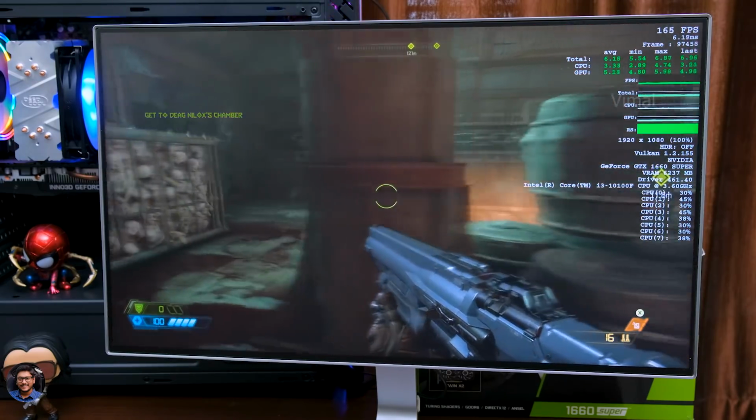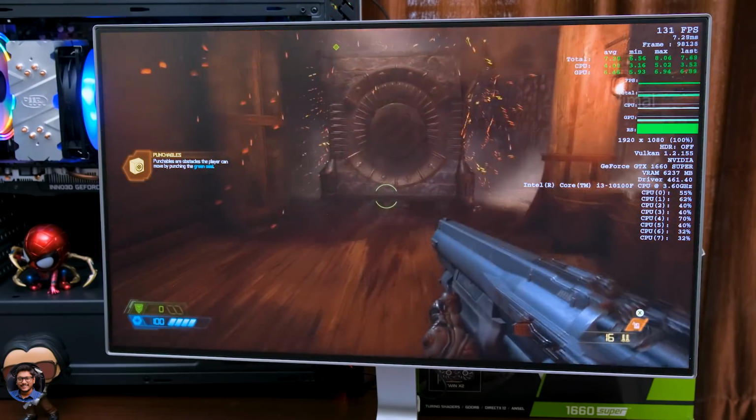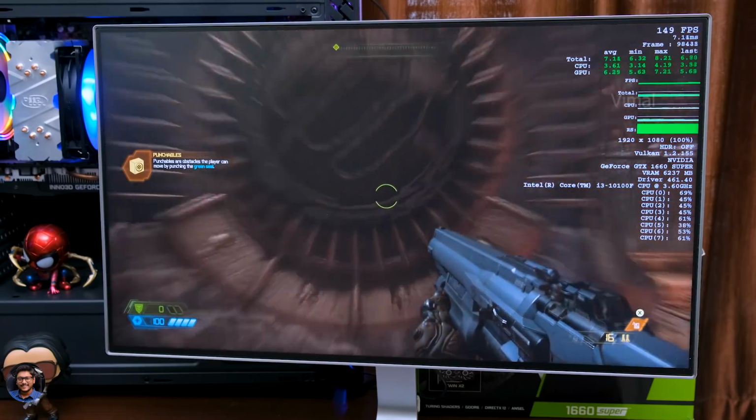Pair that with the GTX 1660 Super, kaboom! Gaming beast on a budget. You people will have a great time playing games on this configuration.